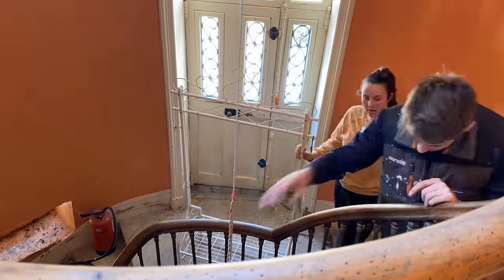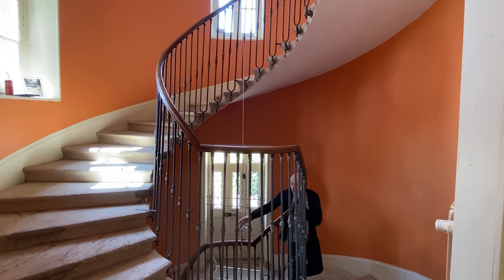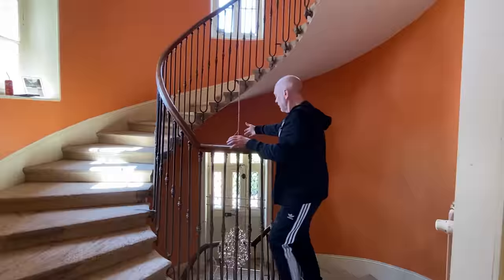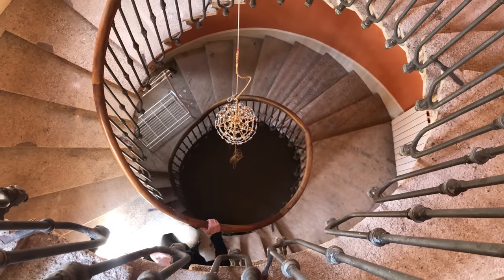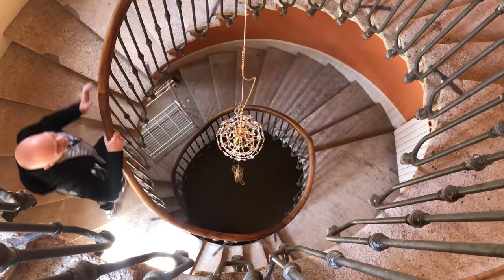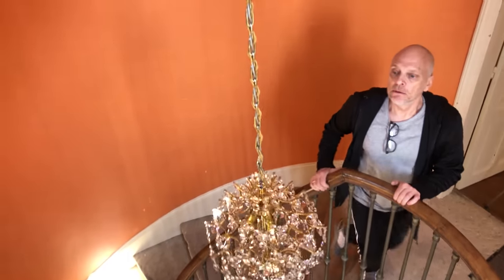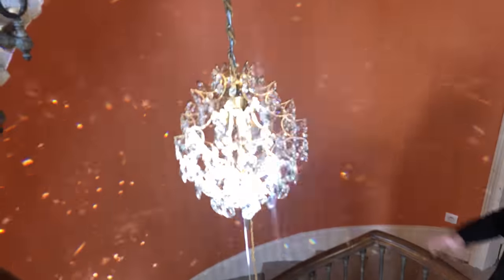As you may have gathered, this part was quite stressful, and with lots of shouting instructions and quietly muttering rude words under our breath about how nervous we were, I thought it best to mute this bit. Oh wow.